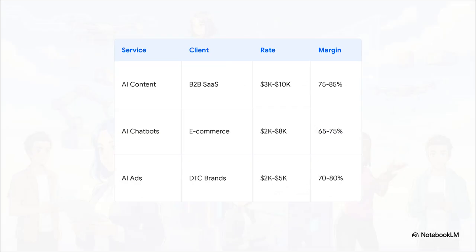Let's break down what those high-margin AI services actually look like. We're talking AI content systems for B2B SaaS yielding $3,000 to $10,000 a month at a crazy 85% margin. Or chatbot build-outs for e-commerce. That's $2,000 to $8,000 per build. Even back-end automation for law firms and clinics can yield a sweet $1,500 to $5,000 setup fee.